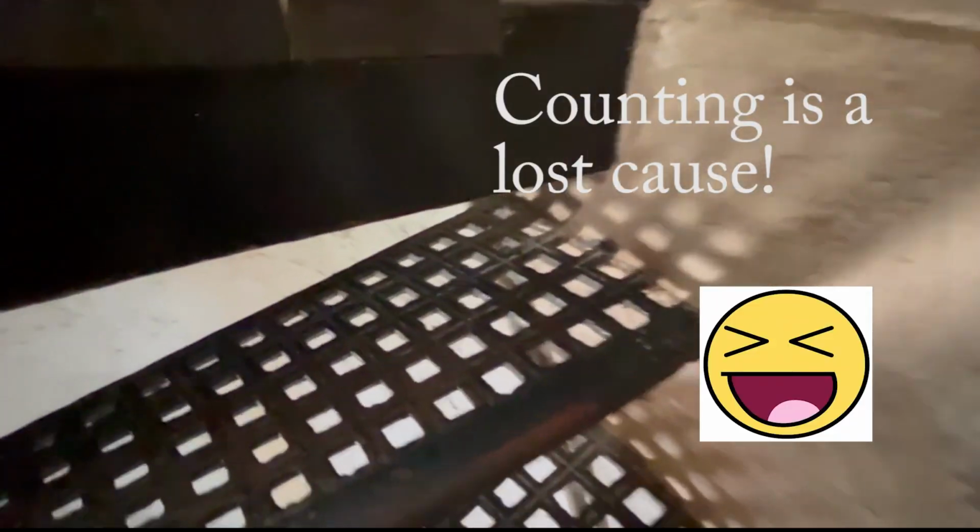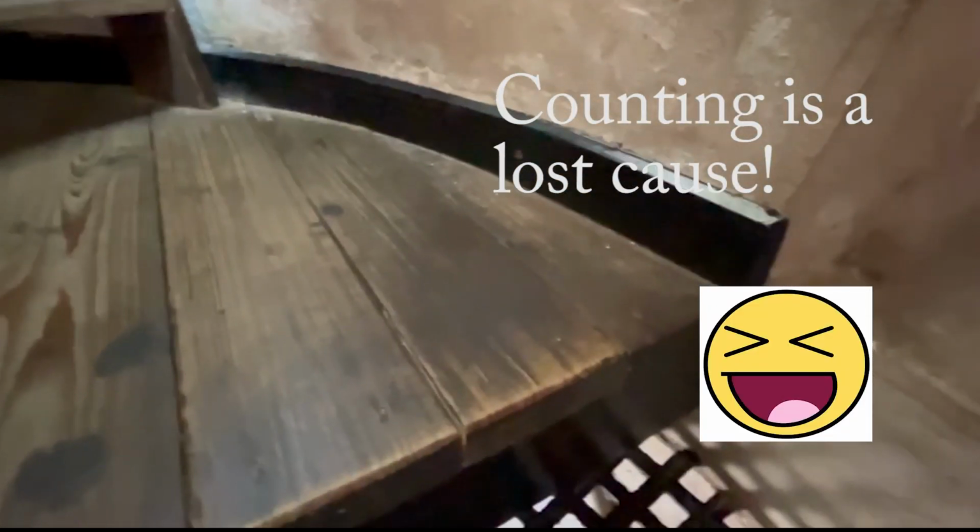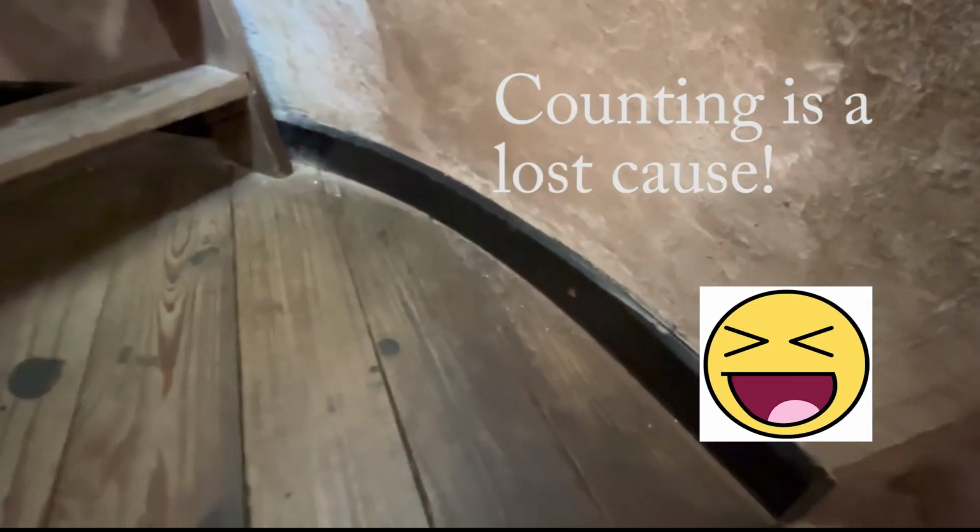47, 48, 49. The steps get narrower. 50, 51, 52, 53.